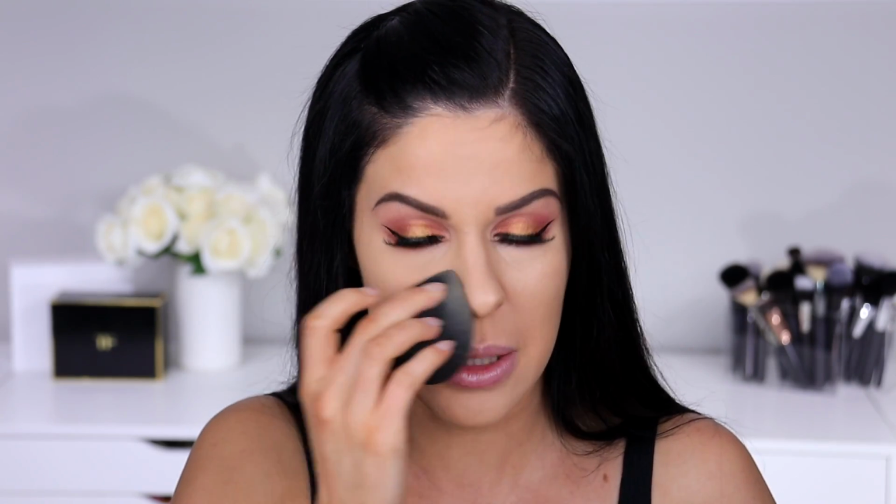And I also found that it just made the skin look a little bit dry. So basically, since we launched our Velvet Finishing Powder, which is my holy grail of all holy grail setting powders, I haven't touched this since then. So this is so weird. Going back. We are going back.